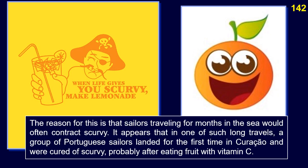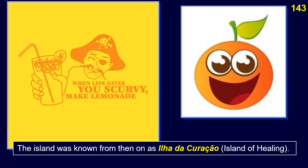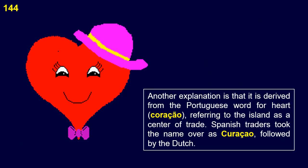The reason for this is that sailors traveling for months in the sea would often contract scurvy. It appears that in one of such long travels, a group of Portuguese sailors landed for the first time in Curaçao and were cured of scurvy, probably after eating fruit with vitamin C. The island was known from then on as Ilha da Curaçao, Island of Healing. Another explanation is that it is derived from the Portuguese word for heart, Coração, referring to the island as a center of trade. Spanish traders took the name over as Curaçao, followed by the Dutch.